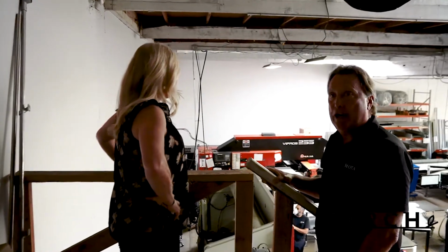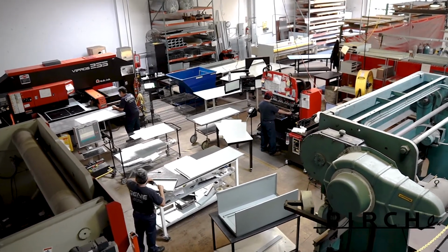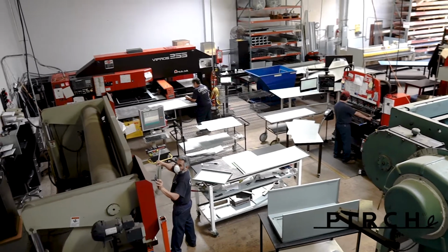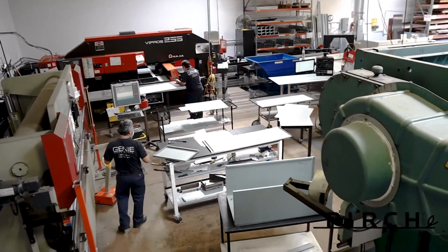So here we are now looking down at the factory. What you're seeing is we have brakes, shears, punch press, everything CAD operated. This is how we can customize. This is how we can get you what you want. So you tell us what you want, we can design it and build it.